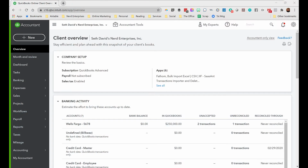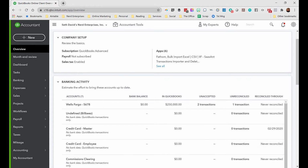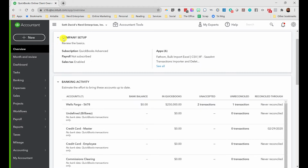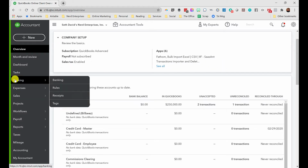So let's take a look and see what the accounting looks like on this. Here I am in one of my sample QuickBooks Online company files. Now, one of the things a lot of people ask about right at the beginning is, oh, the chart of accounts, we've got to set up the chart of accounts. And I always tell people, relax. You don't have to set up the chart of accounts.